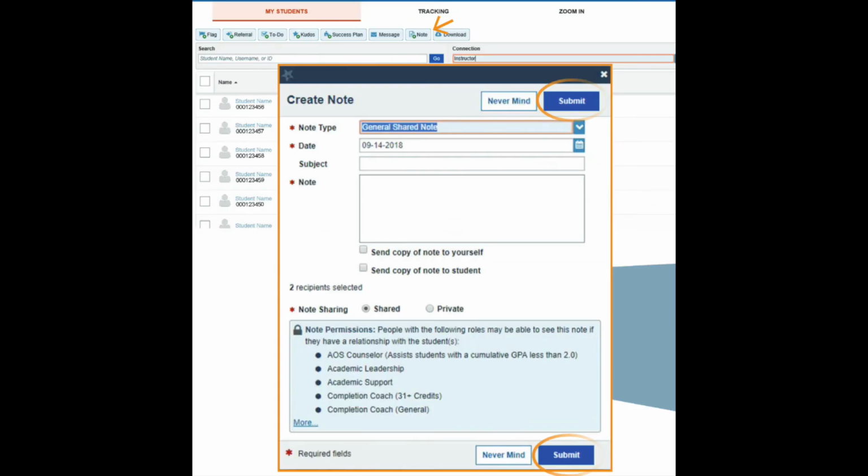However, if you want to write a note regarding the student, whether it be regarding class or a recent meeting, you can do so. Notes are available for the student, faculty, and staff to see, almost like updates on progress. So notes help keep everyone on the same page so issues aren't addressed more than once by multiple individuals on campus. Just remember that no confidential information is to be shared in a note.